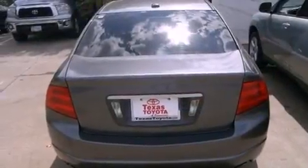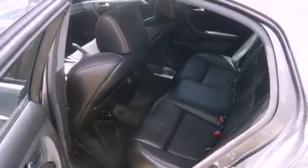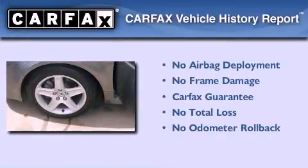The following features are also included: cruise control, a HomeLink feature, a rear window defroster, a leather-wrapped shift knob, an electronic throttle, 12-volt power outlets, tinted glass, rear impact crumple zones, keyless entry, and an automatic climate control system. Not to mention that this Acura qualifies for the Carfax buyback guarantee.